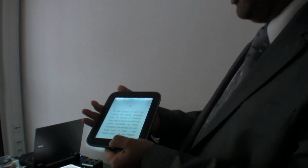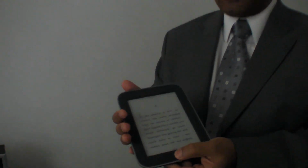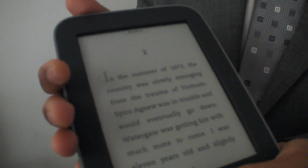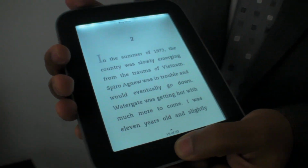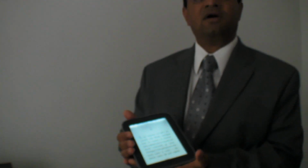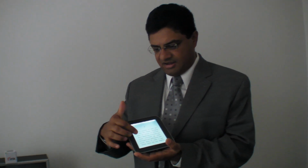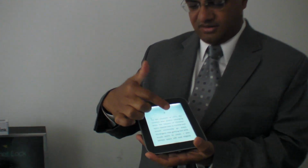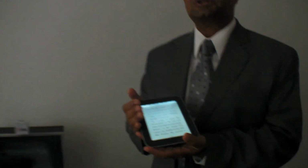Let me switch off the front light and switch it back on so you can see the impact. So this is what it will look like in darkness, and you can turn the light on and you have a very cool light, very soothing, and it still has a long battery life. You can read for many hours with this technology, and it's no longer limited just to the beach.